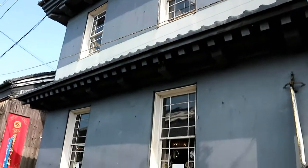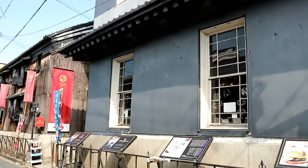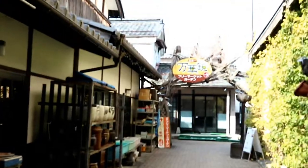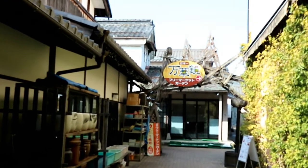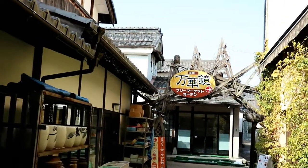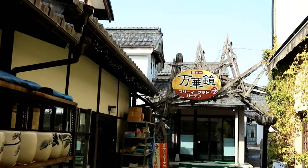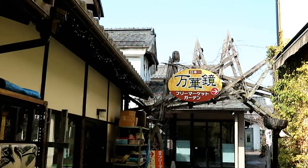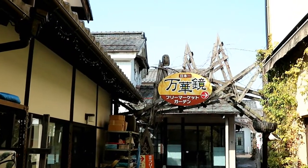This is Kurokabe Glass Museum. I just found the Kaleidoscope Museum. They say that the museum is number one in Japan for kaleidoscopes.